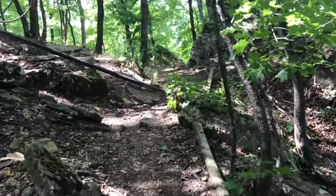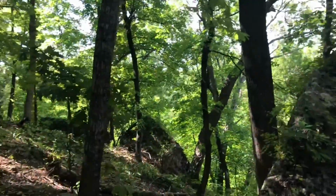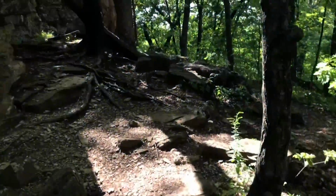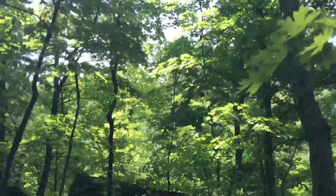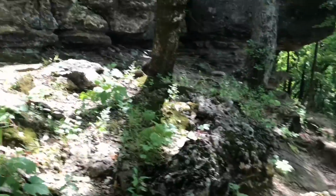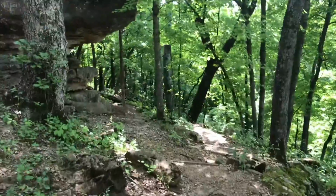There's rocks all over the place, so you need to have good footing, and kids tend to look around at things, and you never know. So unless you're carrying a kid, I would not take one here. This is very beautiful, so highly recommend it. Hopefully I'm still on the trail, which I think I am. This actually reminds me of Chandler Park, this area right here.